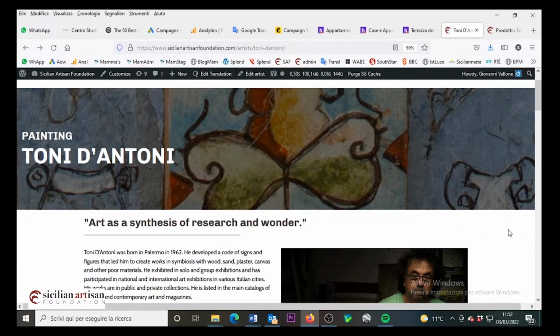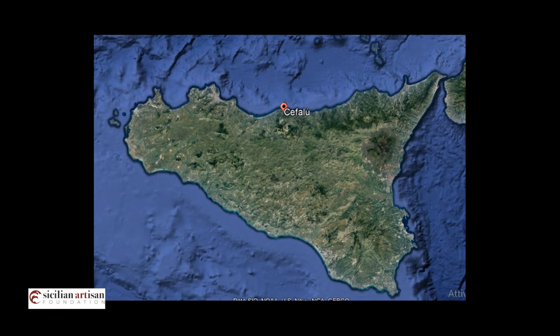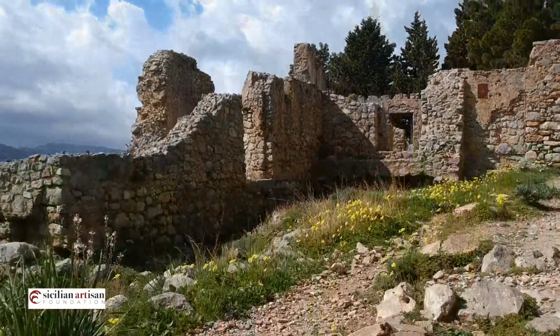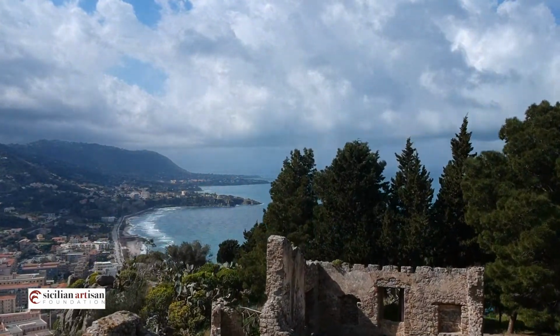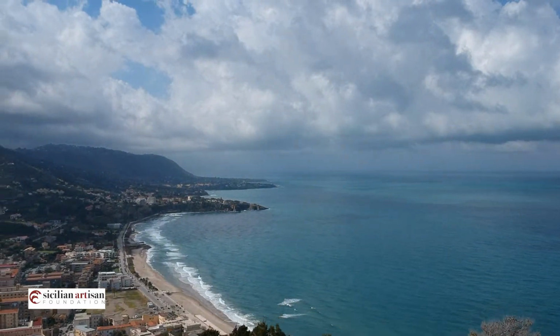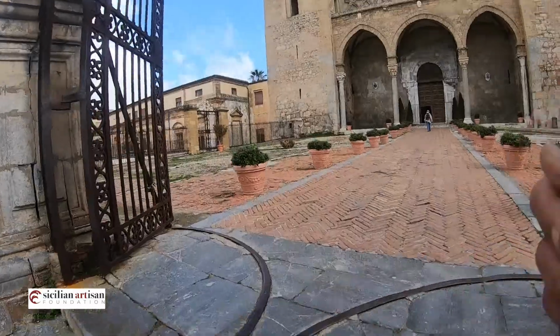The first one is painter Toni D'Antoni. He was born in Palermo, but he lives in Cefalù, a very nice village in the western side of Sicily. There are a lot of very interesting sites, like the so-called Rocca, on top of which there is a castle.